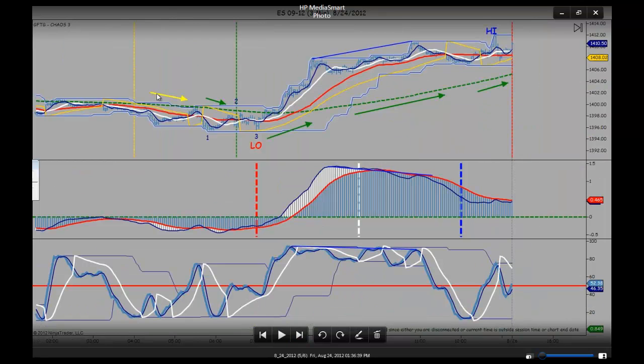And again, missed this first short trade that was with the trend. Hadn't quite had my coffee yet, but I caught this one. We had a 1, 2, 3 bottom, so I went long, hit all 3 targets there, I believe. Then we got long again when this thing dipped, when the blue dipped below the white and started up again.